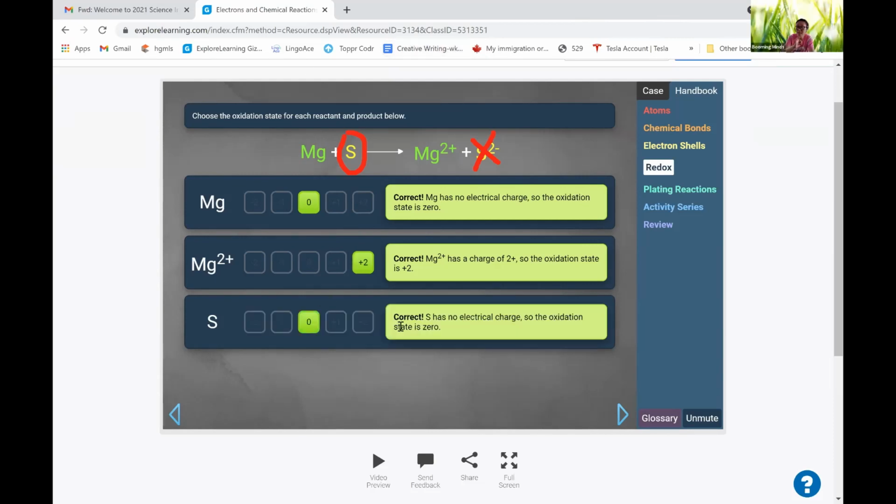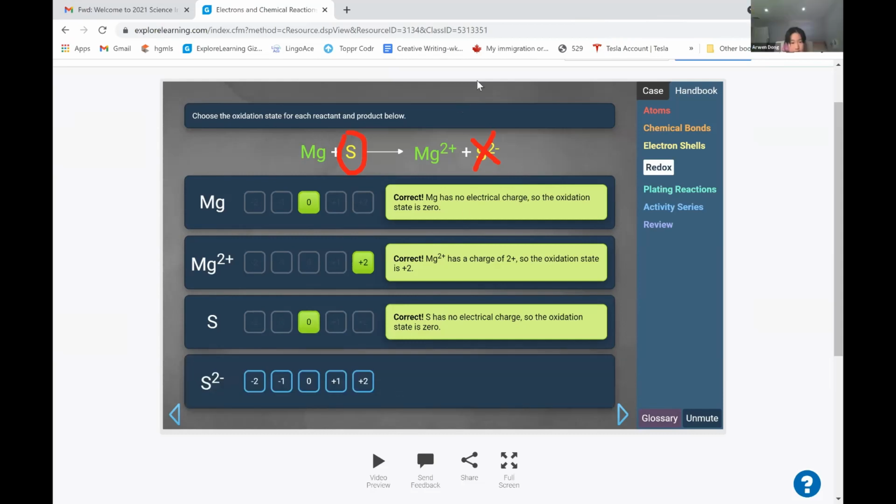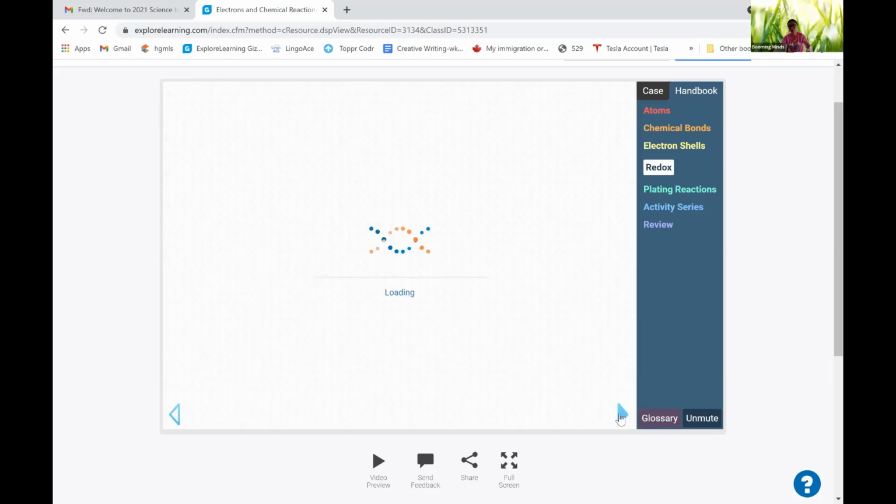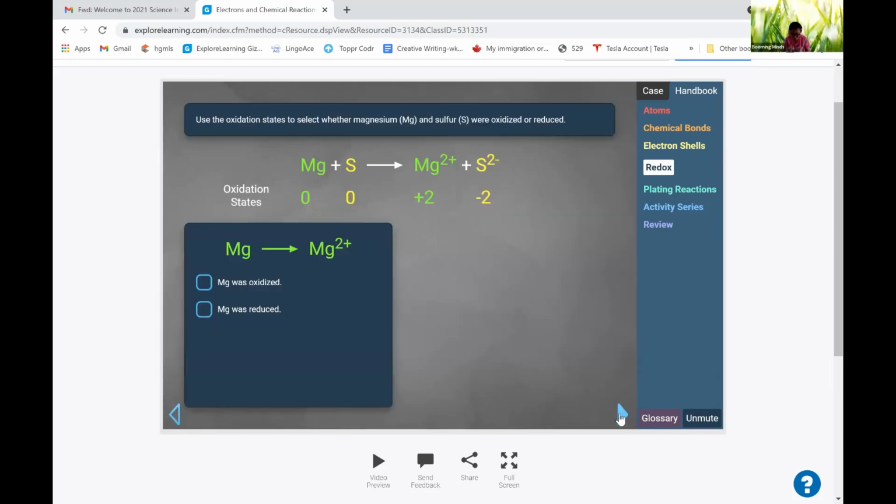So you recognize we're looking at the natural atom. Go ahead, Arwen, you can do the next one. It is -2. Good. We got it, right? So we're able to look at the atom, say if it doesn't have any charge, the oxidation state is 0.